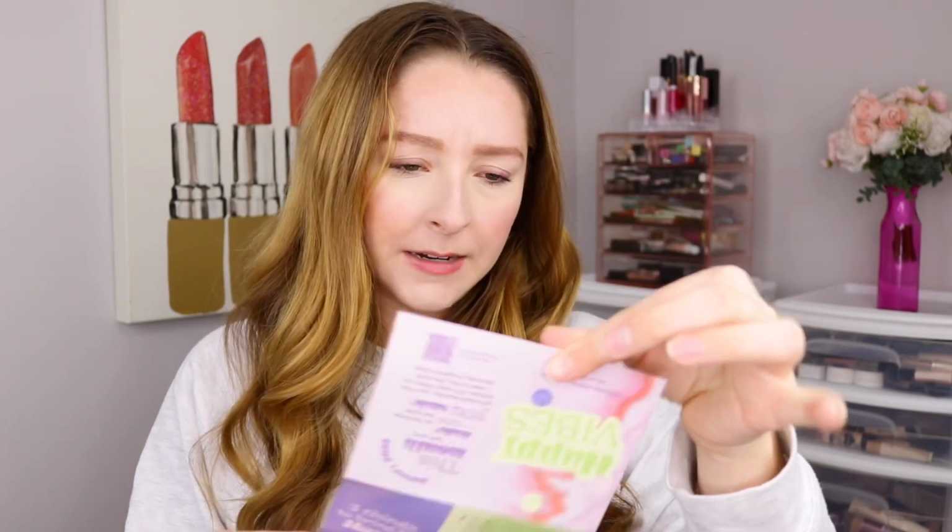Let's see if I have product information on here to let you know what that retails for. No product information on this card. I couldn't remember if I normally get product information on the $13 IPSY Glam bags. I kind of think that I normally do, but I got the exact same card in both of my glam bags, but that's okay. I really like the IPSY app, so I'll just reference that instead.